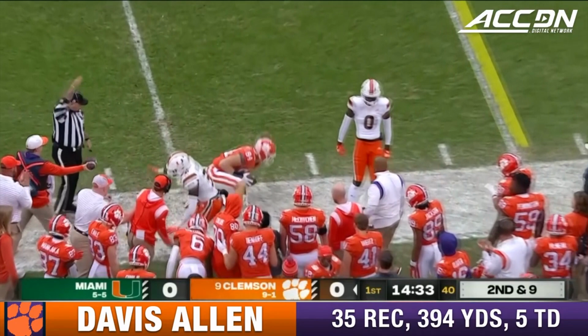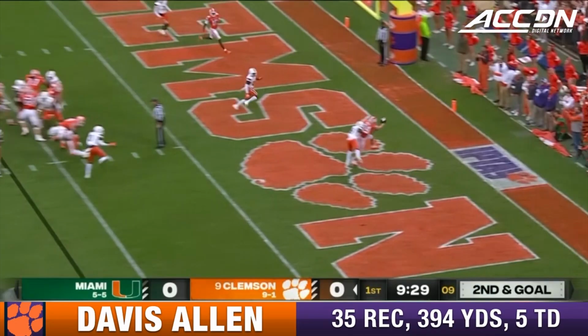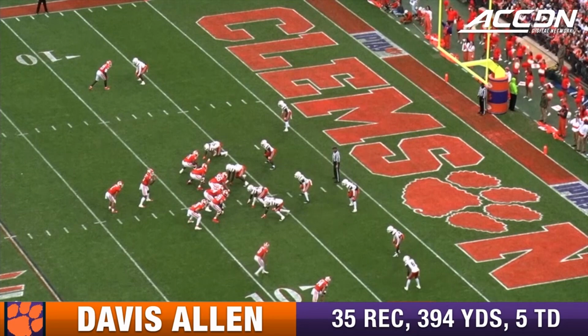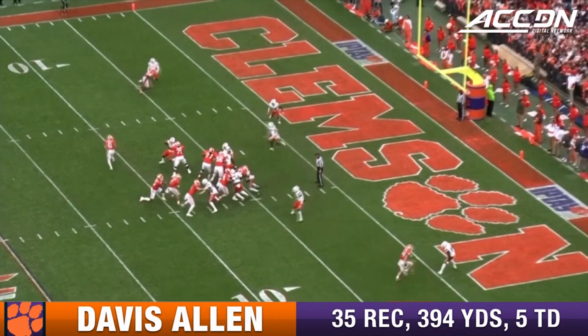After the Canes timeout, Uiagalelei takes a shot to the end zone. And it's caught for the touchdown by Davis Allen. But everything happens when you put the ball fake in the backfield. Right here, when that ball fake happens, you're trying to get that defender to step forward. It's a beautiful job. How about the ball placement by DJ and Davis Allen on the catch?